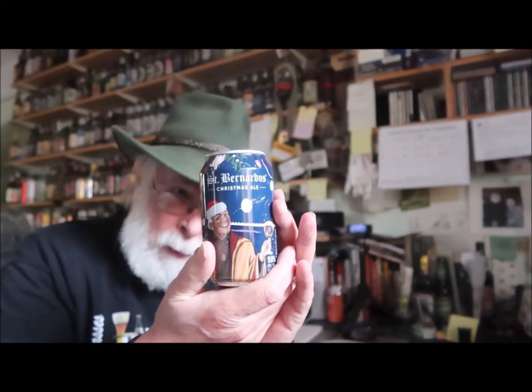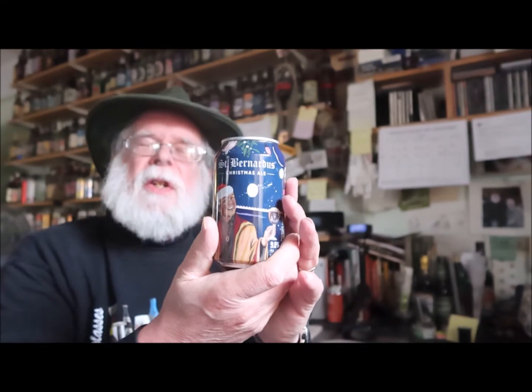And I picked this up at our local beer store, the Beer Barrel, for $4.94, which comes to 3 pounds 73, and it's in a 554 milliliter or 12 ounce can.